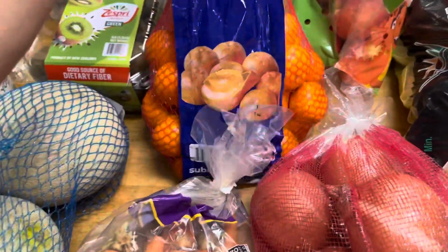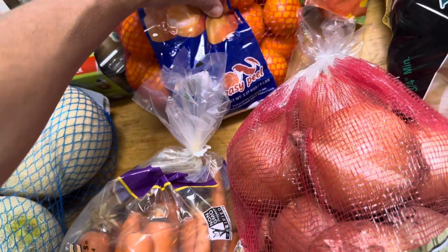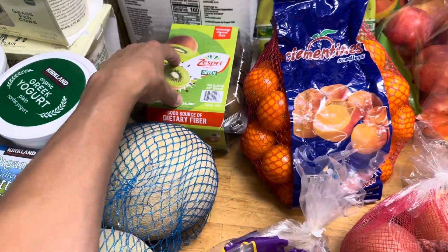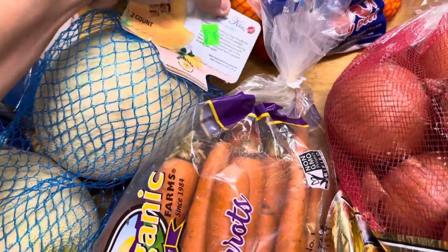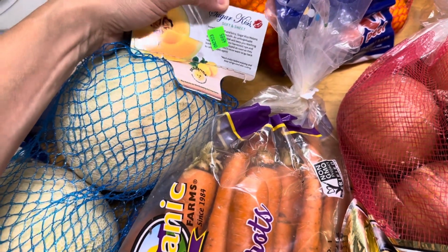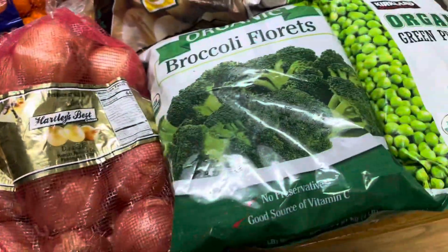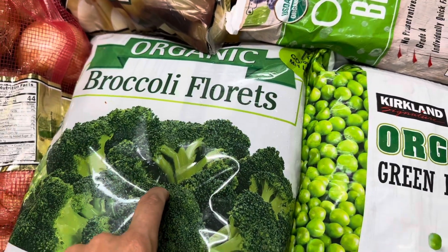Huge bag of seedless clementines. We've got the easy peel, 5-pound bag of those. This is 3 pounds of green kiwi. How much are these melons? Roundabout. I'm not sure how many pounds they are. It's just a 2 count of cantaloupes. Soft and sweet.